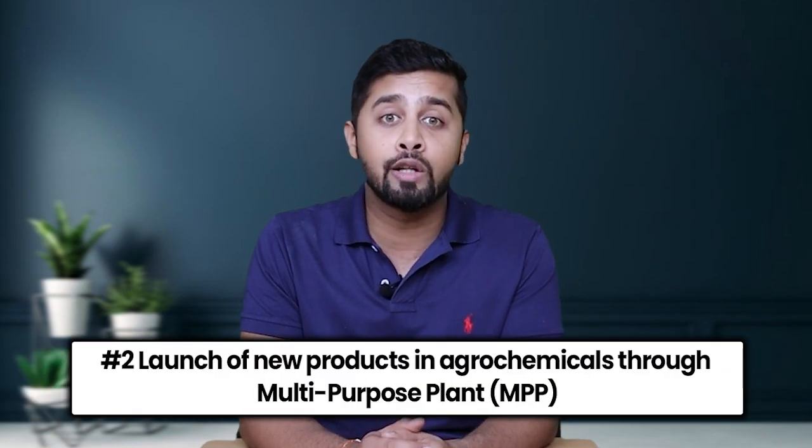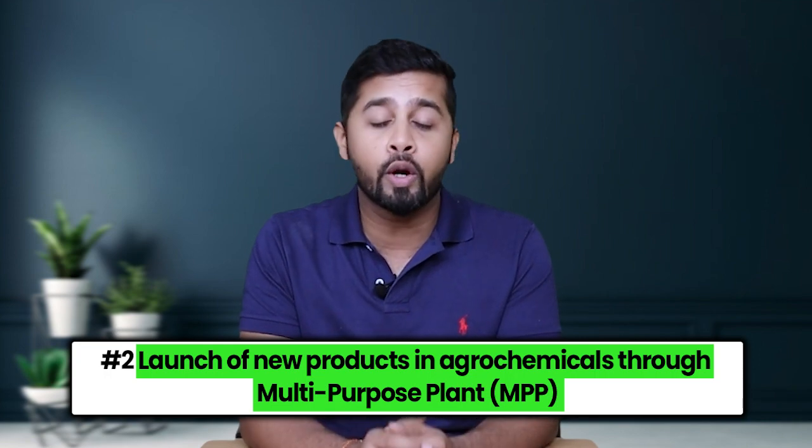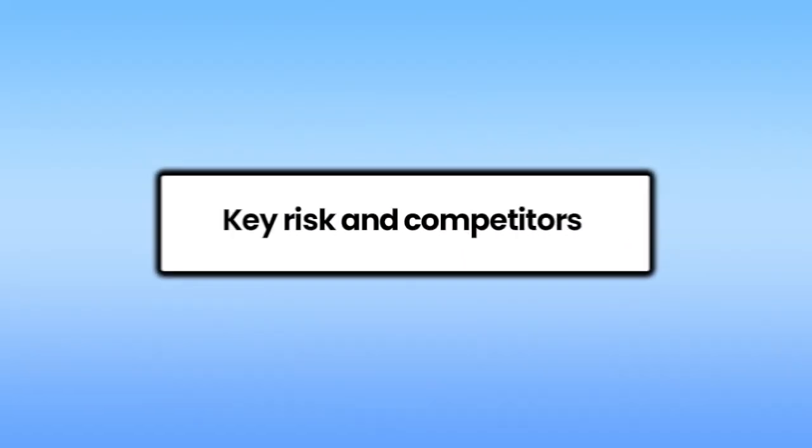Then the second announcement is the launch of new products in agrochemicals through a multi-purpose plant. Navin Fluorine has launched new products in the agrochemical sector that would again boost its future revenues. So overall, the future growth prospects are looking very bright.